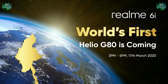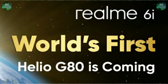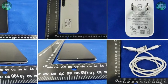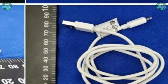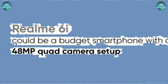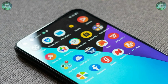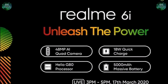Considering the recently spotted listing on the Geekbench site, Realme 6i will come with at least 4 GB RAM and will run Android 10 out of the box. Realme hasn't yet announced whether it would bring the Realme 6i to markets other than Myanmar anytime soon or not. Nevertheless, the fast growing consumer base in India would convince it to launch the new phone at least in our country shortly after its debut in the Myanmar market.